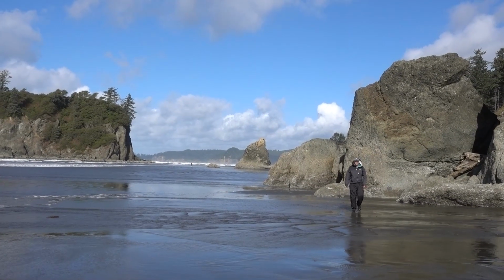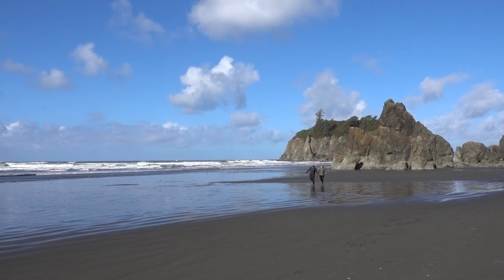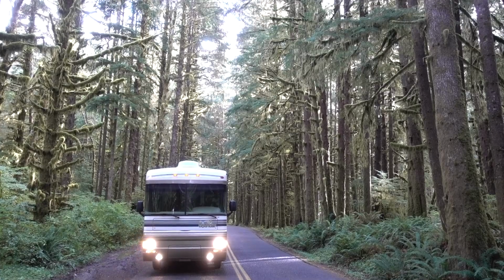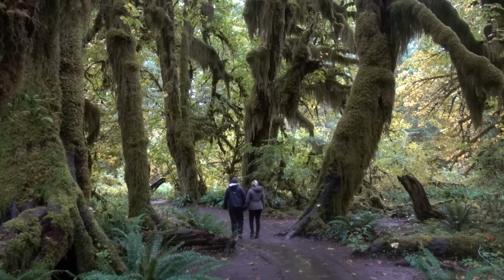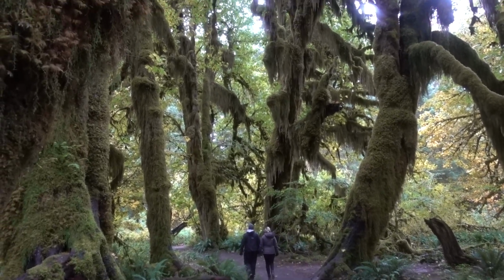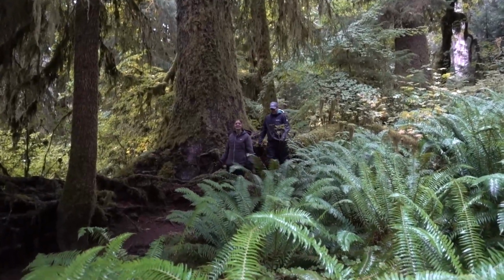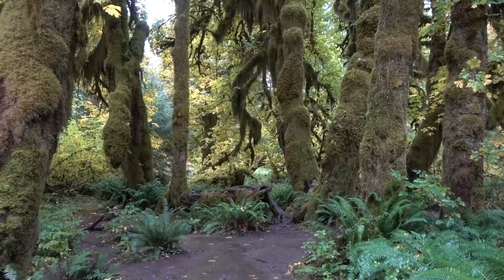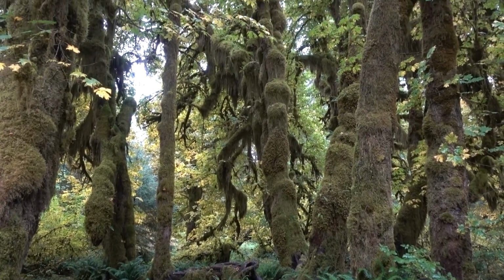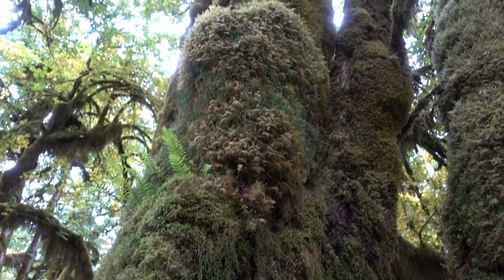There's Hideout on Ruby Beach, Olympic National Park in Washington. Here's the RV. We are driving through the Olympic National Park. We are walking in the rainforest. Whoa! Moss keeps going too. Wow. It's pretty crazy being in Washington, but still in the middle of a rainforest. This is the beautiful Hoh Rainforest in Olympic National Park.